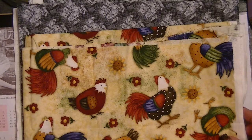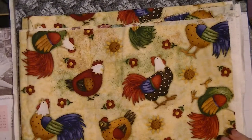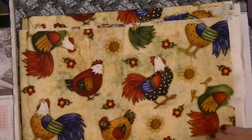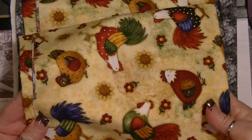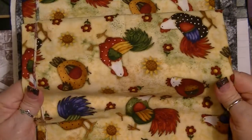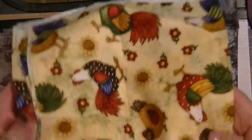Okay, so that was the first piece. Actually, that's the second piece. The other one is downstairs. And then she sent me about a yard or even more of this one. How cute is this? And I'm telling you, I'm making curtains for my chicken coop. I know they're going to appreciate it. Isn't that cute?